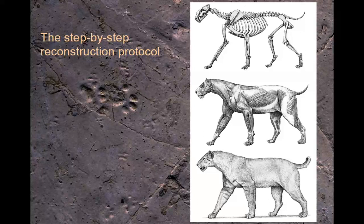And finally, we arrive to the third stage, which is reconstructing the external appearance. Skin, fur, color patterns, and there is like a big jump between stage 2 and stage 3, because up to stage 2, we are essentially grounding our reconstruction on the preserved anatomy, on the preserved osteology of the fossil animals. But when we try to reconstruct the external appearance, there are many aspects about which we don't have any direct information. So we need to make inferences. So this is a more speculative part of the reconstruction process.